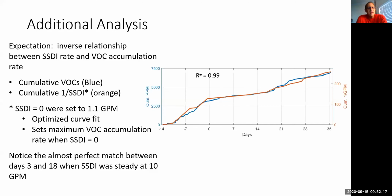So we took the analysis a little farther again, based on the expectation of the inverse relationship between the SSDI rate and VOCs, and thus VOC accumulations. We looked at the accumulation of VOCs, which is shown in the blue line, and the accumulation of 1 over the subsea dispersant injection rate, which is the orange line.